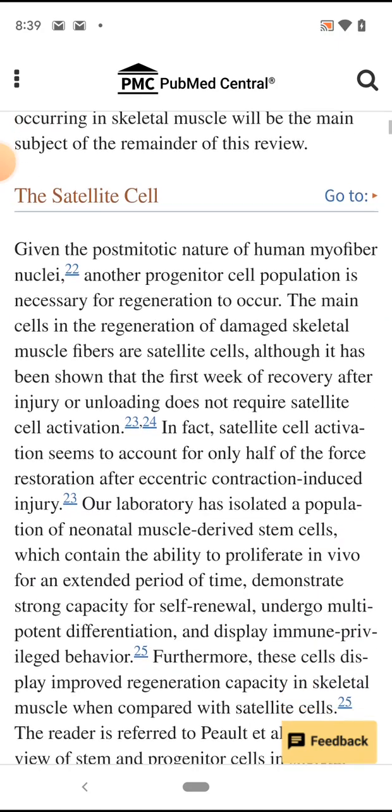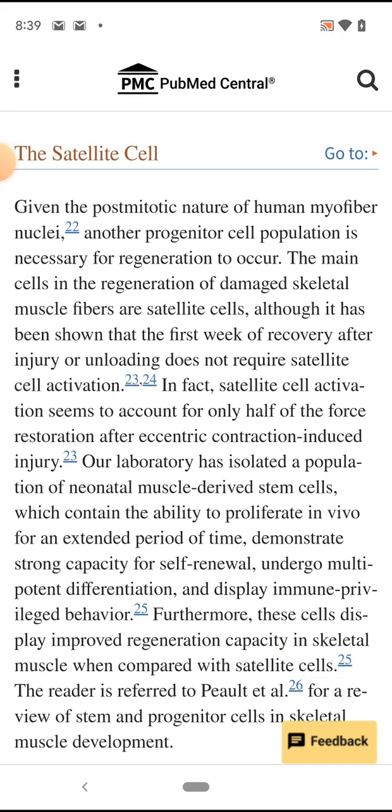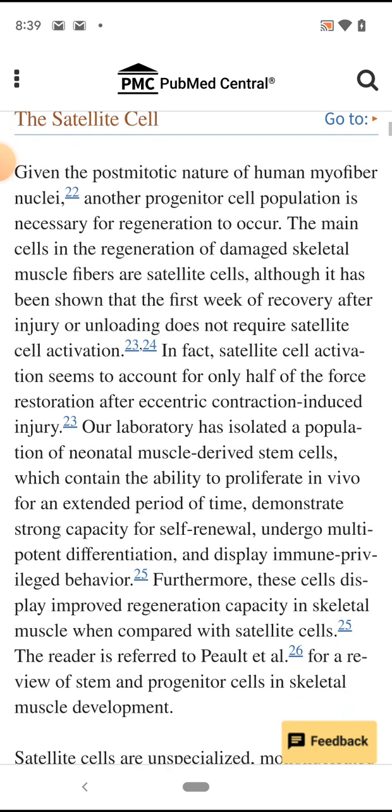Yes, the satellite cell is very important. Okay, that's the thing that builds muscles. Without it, forget it, dude. Given the post-mitotic nature of human myofiber nuclei, remember, nuclei are post-mitotic. So if you're adapted and you're lifting in the gym, the nuclei do not split, divide, and increase in number. They have to be donated by the satellite cell, and it has to be activated, and only it can split, divide, increase, and donate its nuclei to that domain to support further muscle growth when it reaches a ceiling limit during the hypertrophic process. Okay.